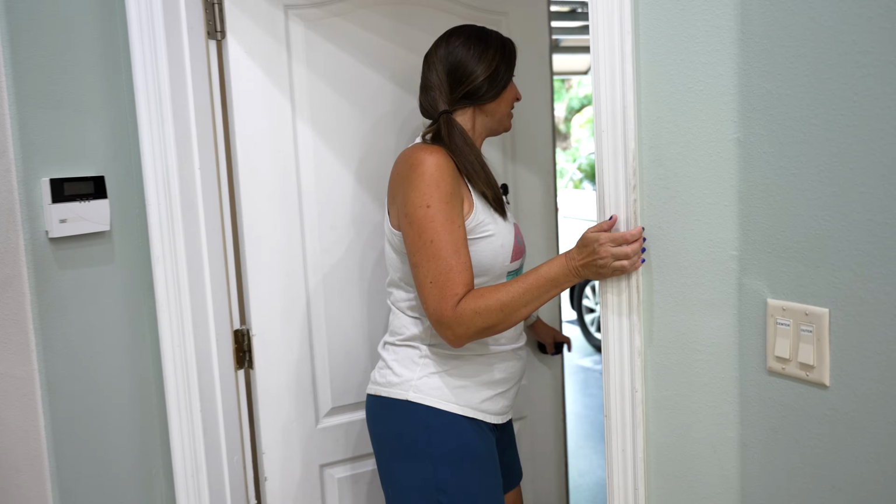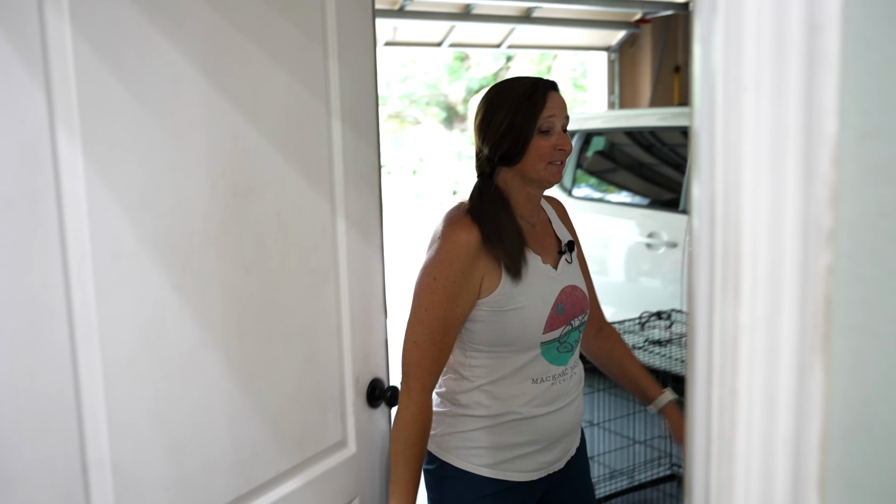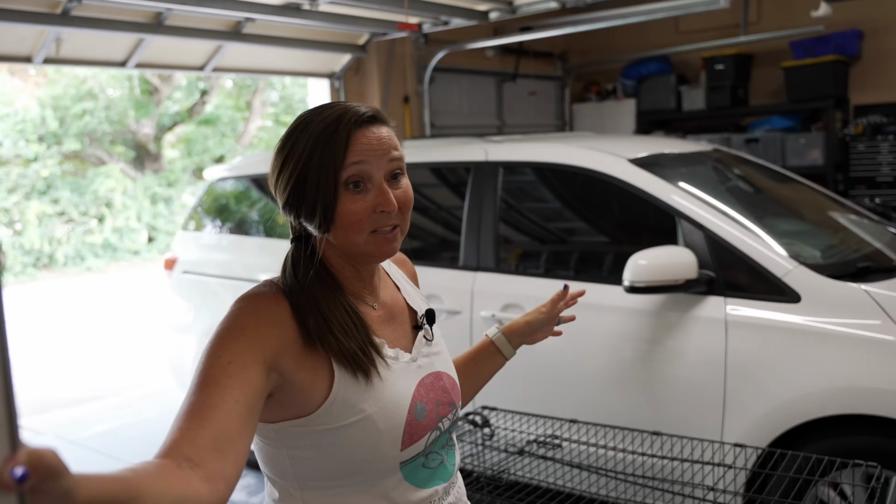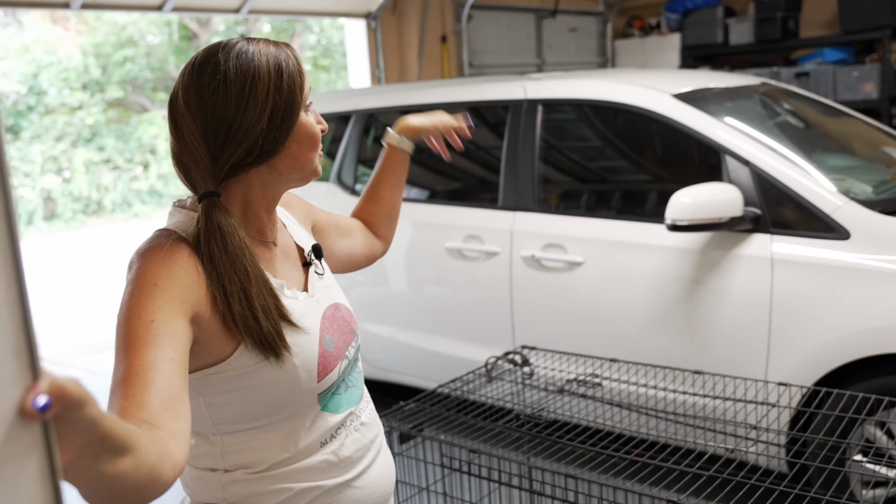Out here in the garage, we have my minivan. My minivan actually stays here when we travel because we just tow the Expedition behind us. That just stays here inside of the garage. Of course, we've got the tools and miscellaneous stuff like that, because really the garage is storage. Now, here's where we can put anything that doesn't require temperature control.